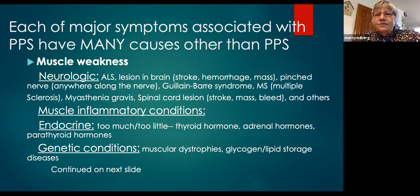Guillain-Barré syndrome, which in a lot of ways looks like polio, except that it's usually symmetrical. It means that whatever is happening in your left leg is also happening in your right leg, or your left arm and your right arm. Where polio is usually asymmetric, usually different in each of the limbs, but not always. Multiple sclerosis, myasthenia gravis, a spinal cord lesion, and others.